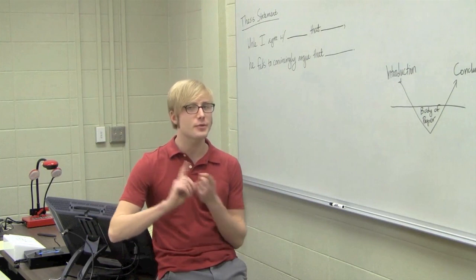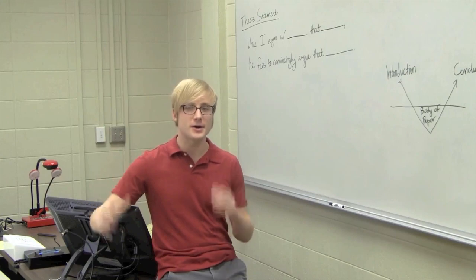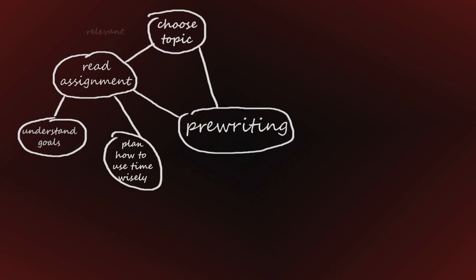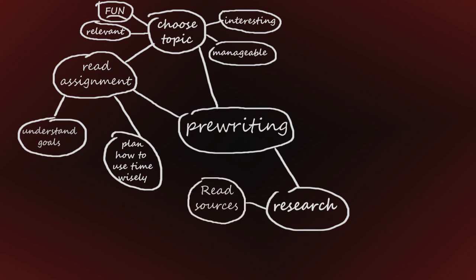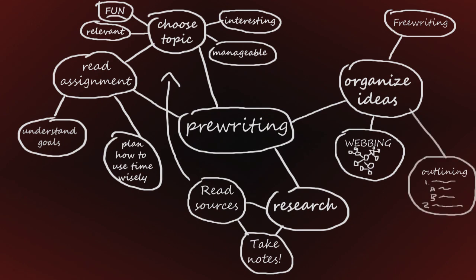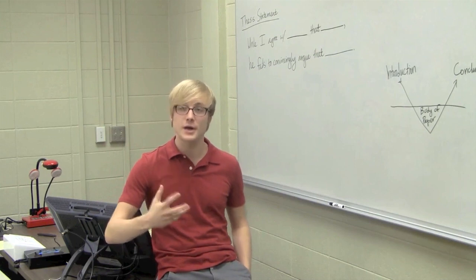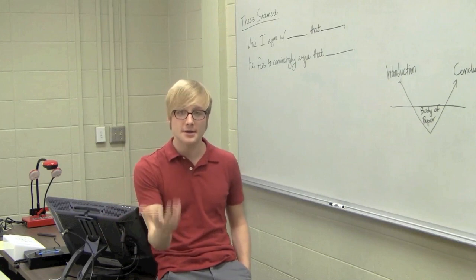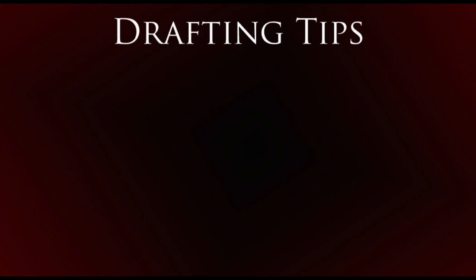But it involves things like pre-writing, where you brainstorm and outline and think a little bit more abstractly about your assignment. An initial move in the writing process is pre-writing. As part of pre-writing, you should read the assignment, read and understand your sources, use different approaches to pre-writing, such as free writing, outlining, webbing, etc., and choose an interesting topic. And then you would move into your drafting and your research, where you're learning from different sources and getting a feel for what's being said about your topic, and then you'll move on to writing that rough draft.